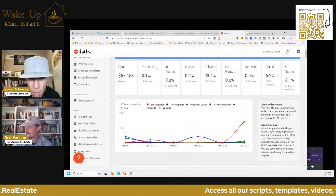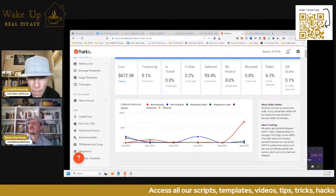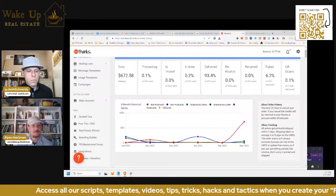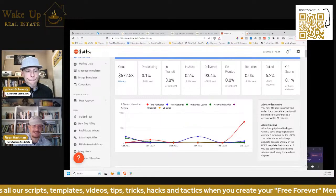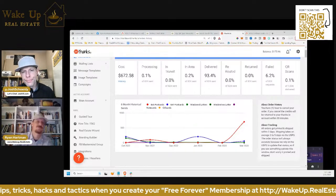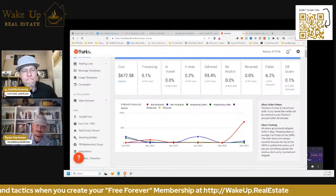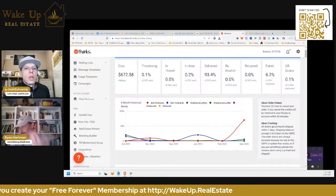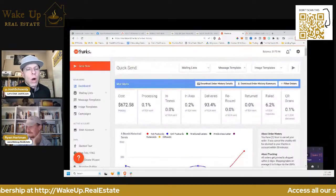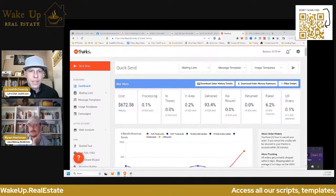It says processing, delivered, 93.4. Delivered a lot of times means that it got the final scan at the post office. Yep, but it's like in the truck, because the carrier doesn't scan and say, I just delivered this. So we just call it delivered. We should see a lot of them hit today and tomorrow, and we'll see a lot of scans start.